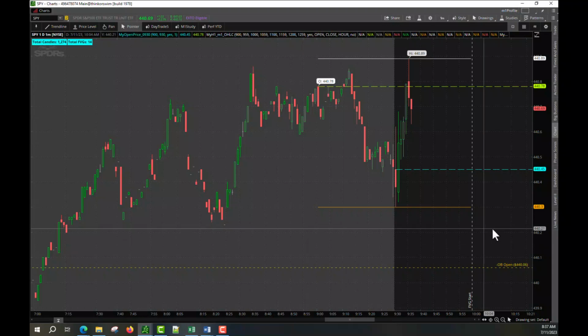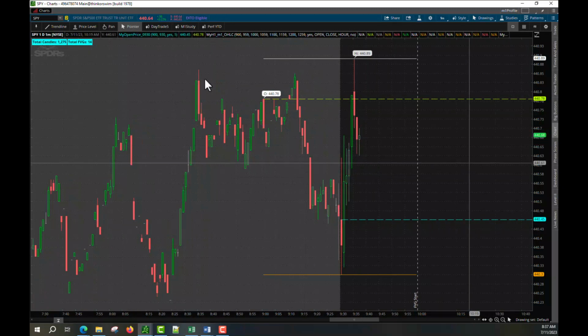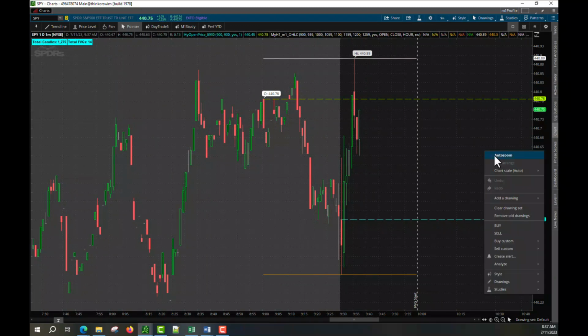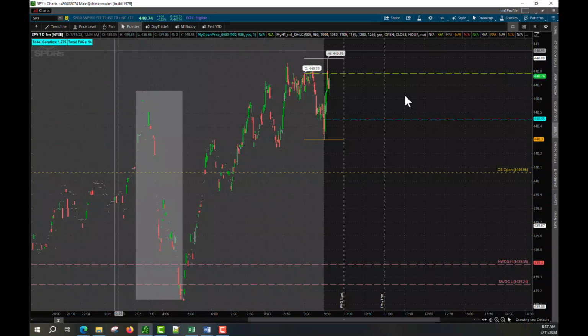So tomorrow is CPI day, the data to see what the inflation number is. But you can see that on the 1 minute time frame, it raided the buy side liquidity. So let's see, you can short there.